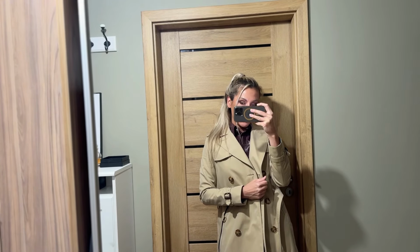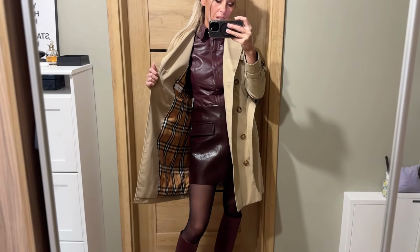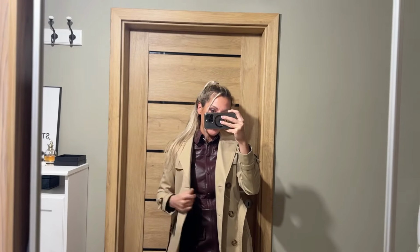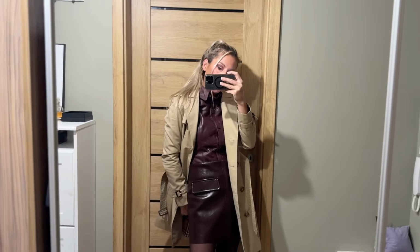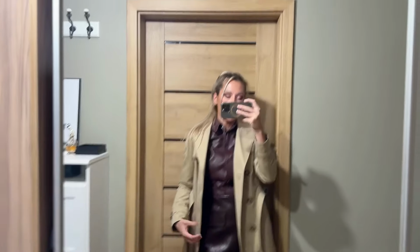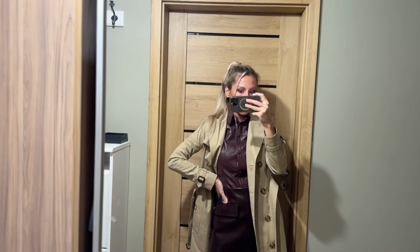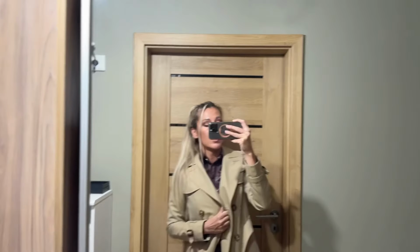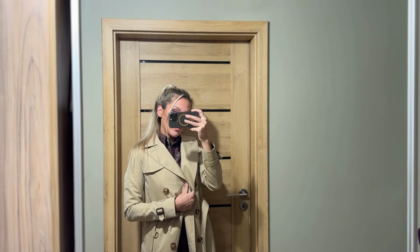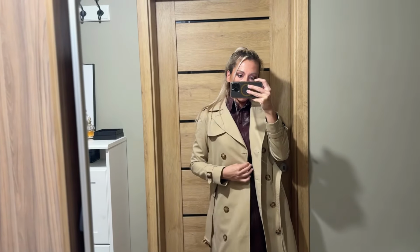Today my outfit is very burgundy boots, new skirt from H&M, leather shirt. I think that this leather shirt looks really good with this. I need gloves, of course, but I think that with this very classy trench coat from Burberry, this outfit already looks fabulous. Just something casual, but something cool under.